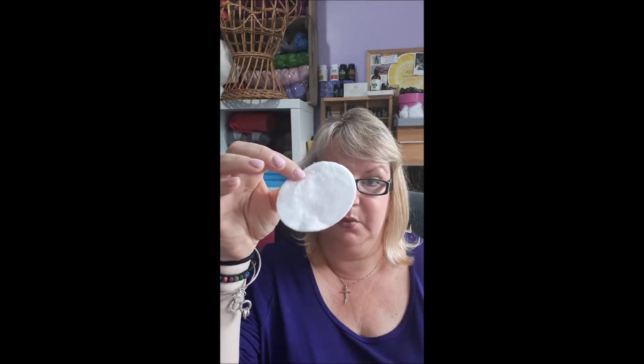But I have made some makeup pads. So these are just a glass jar that I had that was the right size. You can use a plastic box as well. And I just get these big cotton wool pads from the chemist. I put a stack in here, and then I make a mixture.